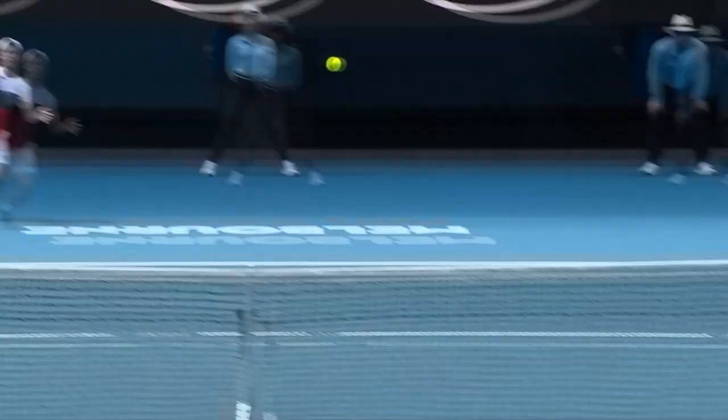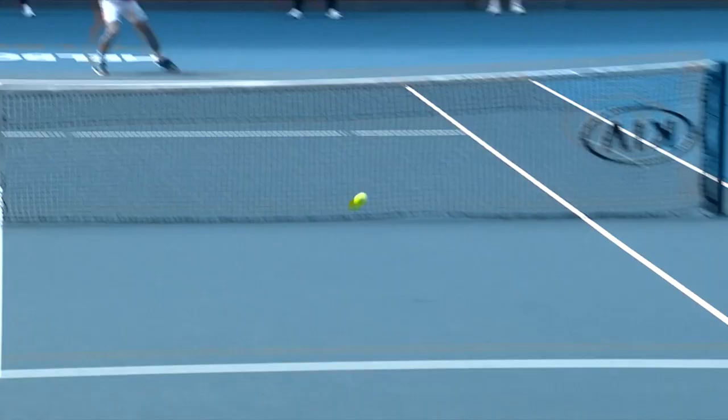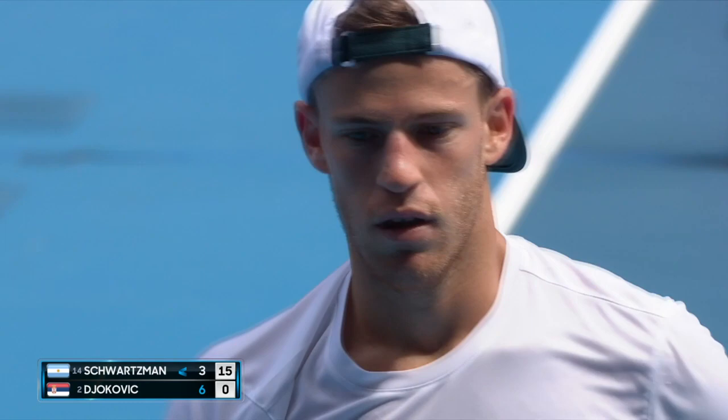They're in the supporting coach's box or player's box, whatever you want to call it. Gaston Gaudio was outstanding with the way he moved the ball around the court. Oh. 15-0.